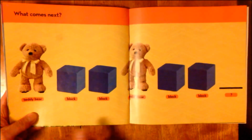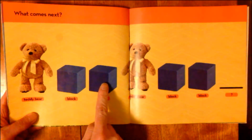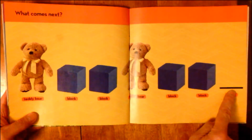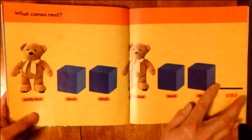What comes next? Teddy bear, block, block. Teddy bear, block, block. It starts again. Teddy bear.